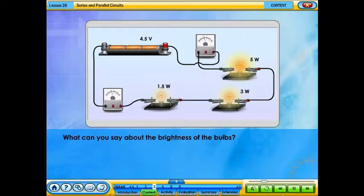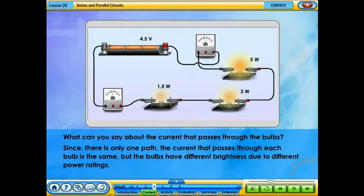What can you say about the brightness of the bulbs? The bulbs have different brightness. What can you say about the current that passes through the bulbs? Since there is only one path, the current that passes through each bulb is the same, but the bulbs have different brightness due to different power ratings.